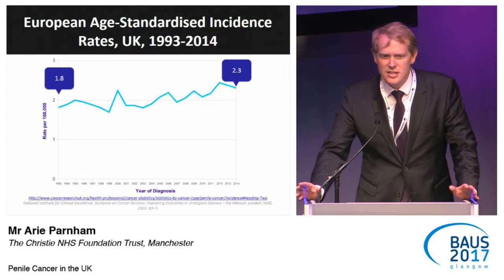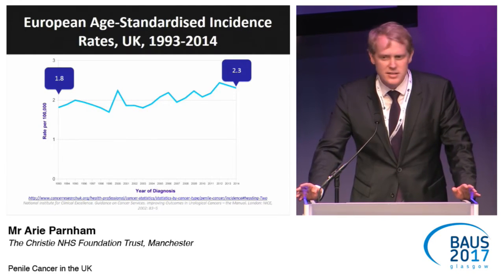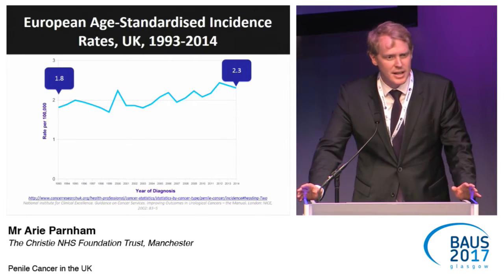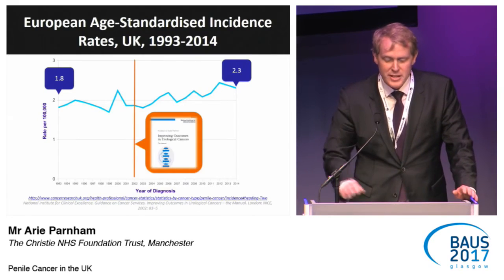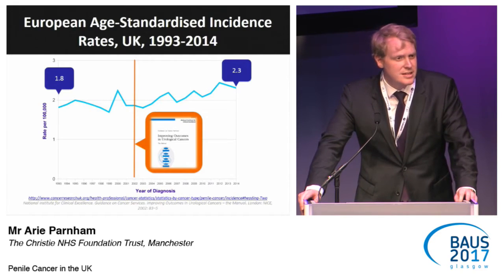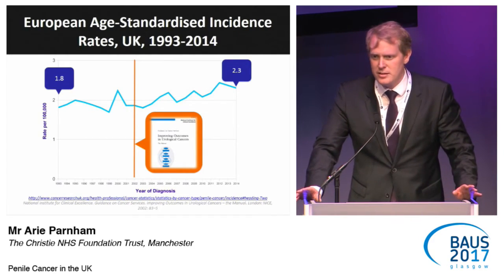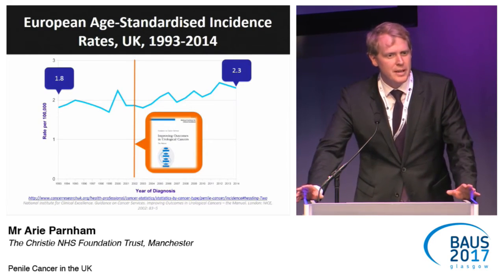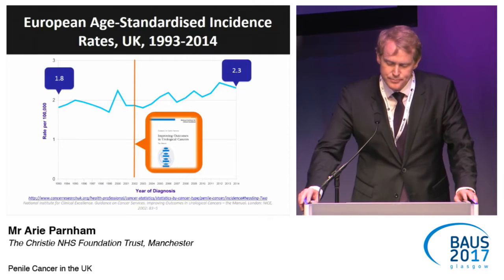One of the issues is that since the 1930s, circumcision rates have been reducing, and we know that there's an association between circumcision status and penile cancer. Further, this document here, which was released in 2002, Improving Outcomes in Urological Cancers, may also have a role in this. So maybe there's more of a formalized structure for referral, and we're picking up these patients earlier and recognizing them.